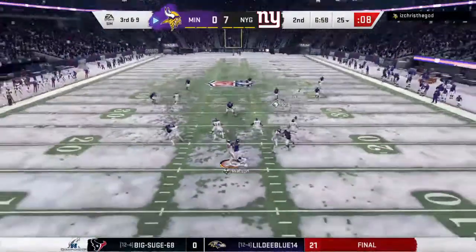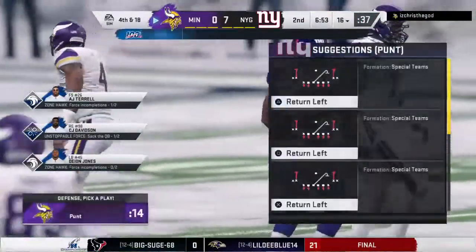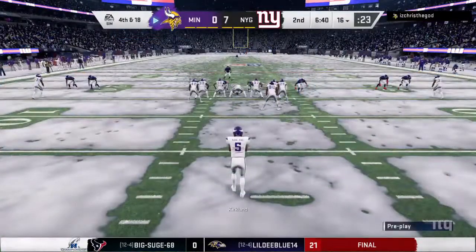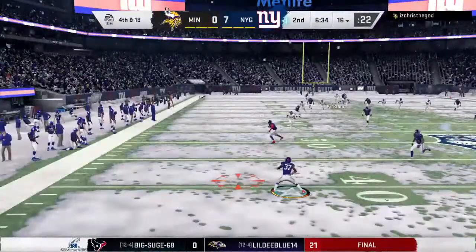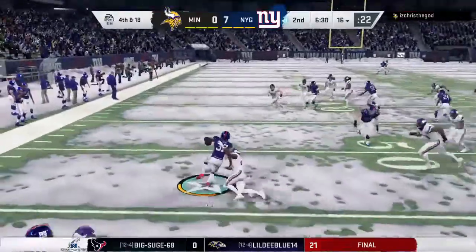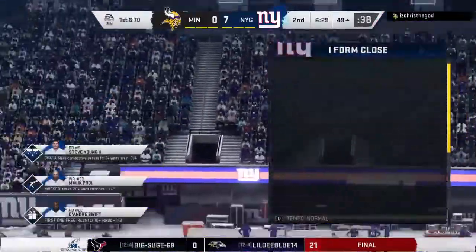They'll fake the handoff. Now Watson, nowhere to escape, and he goes down. Sheldon Rankins coming in to drop him for a loss of 8, and it also brings up 4th. The Vikings send out their punter as the drive goes backwards, so he's on to punt it away. It'll be a 39-yard punt, give him a good 10 yards on the return.